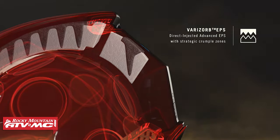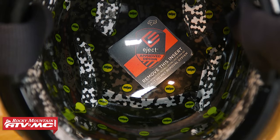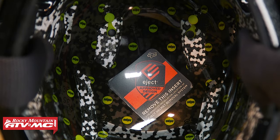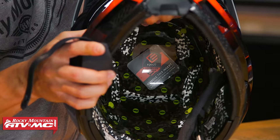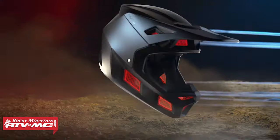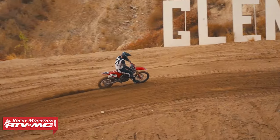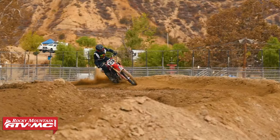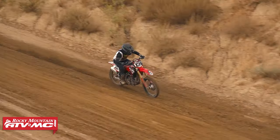Couple unique features is their Verisorb EPS liner. It's a multi-density EPS liner on the inside. Kind of looks like, I call it salt and pepper. You have that with the EPS, but you also have the MIPS liner system on the inside. I also think that the V3 is one of the better venting helmets. You've got these really big vents up here on top, just underneath the visor. You've got really large chin bar vents. And this is one of those helmets where when I put on a ride, I can really feel that air coming through. So again, the V3 RS, rock solid helmet.